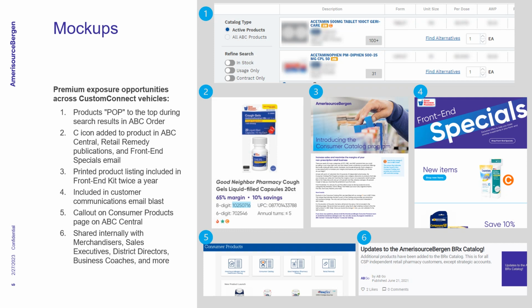The second one is the C icon being added to product in ABC Central, in the Retail Remedy publications, and also in the Front End Specials email. So that's the second image there on the left-hand side of the screen. So you can see in the email blast itself, there's 3 icons that go across the bottom. The first is that that item is going to be on hot price. The second is that it's a top item for independence. The third is that it is a consumer catalog item. So again, that is in our other promotional vehicles as well.